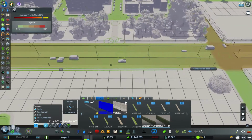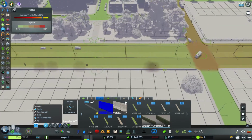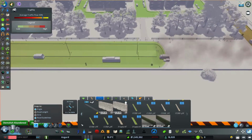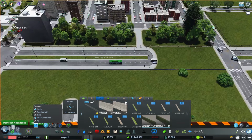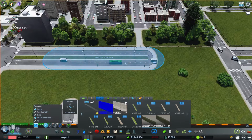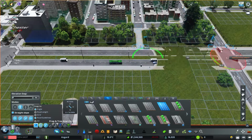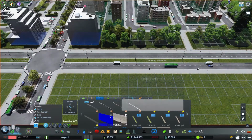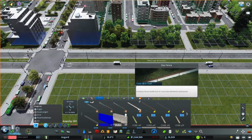Because I want it to... Will this fence cut off zoning? Let's see. Oh, it doesn't cut off zoning. Bugger, that's annoying. Oh no, I just deleted my road. Oh snap. Stop the simulation. That would never happen in real life. Whoops, I meant to demolish a fence, but I accidentally demolished the road. Sorry about that, guys. Please don't be too mad.